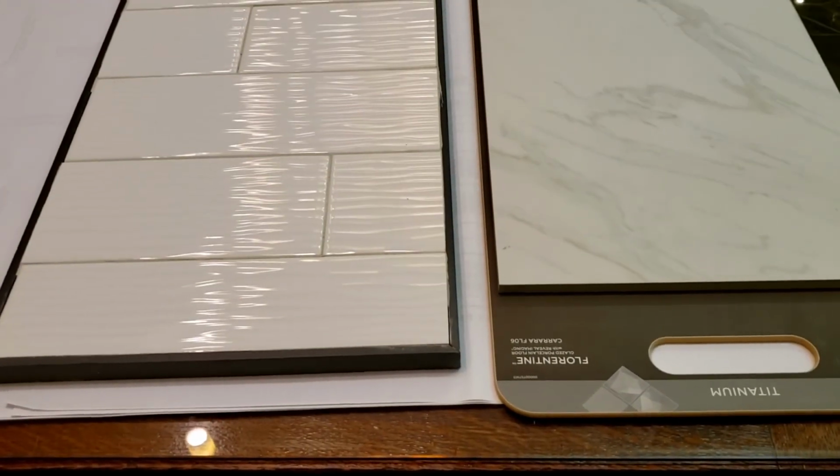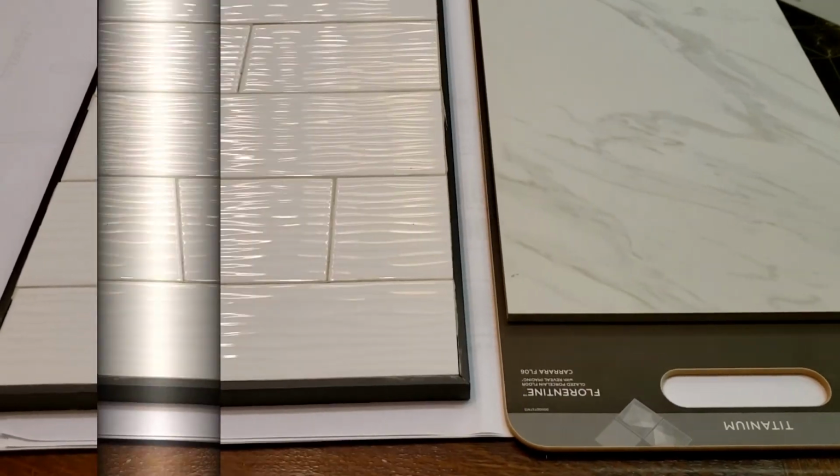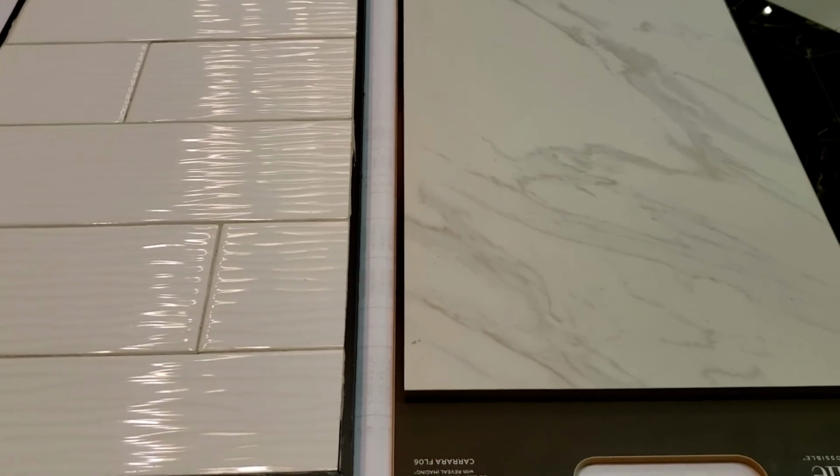You could have the Calcutta on the wall behind the tub and on the floor. Or you could have it on the floor with this subway tile on the wall or in the shower surround as well as the tub. So you would have those two options. And you could also eliminate the high glossed, wavy, textured subway tile altogether and just do the 12 by 24 on the wall and a 12 by 12 on the floor. And then we would find a matching tile for the floor in the shower, because of course you have to have a small 1 by 1 to 2 by 2 tile on the floor in the shower. So those are your three options.